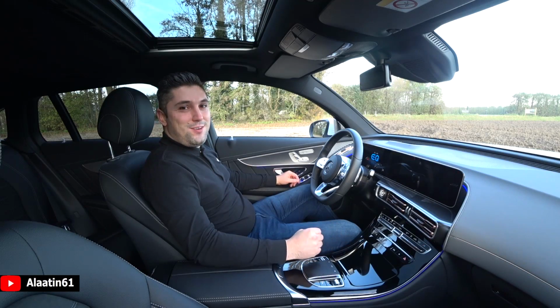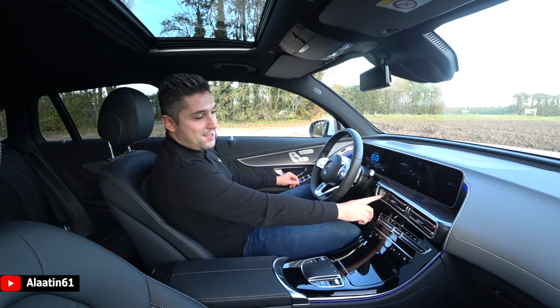And I am now in the driver's seat of the Mercedes-Benz EQC. And what a gorgeous interior. You can see the pulsating start button.